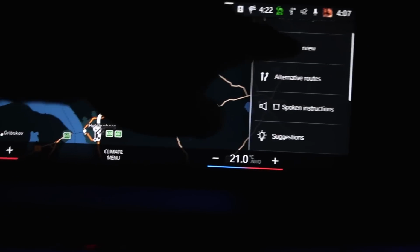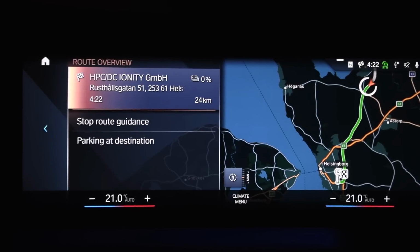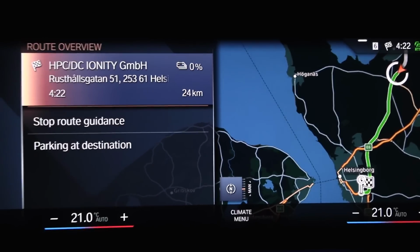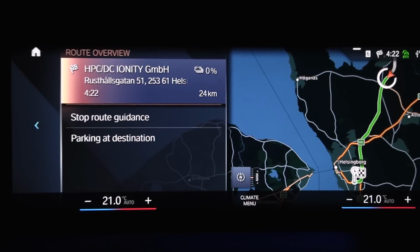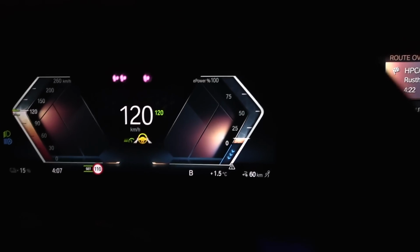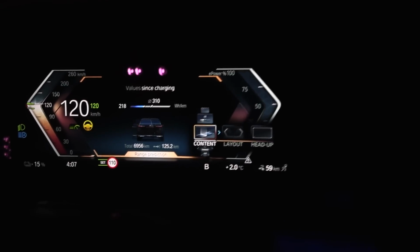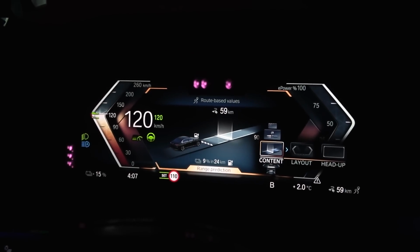And if you look here, route overview, the car, what the heck, man? German software, the car claims that we will arrive at 0%. But if you look here, if you go up here, wait, no, what the heck? This one estimates we will arrive at 9%.